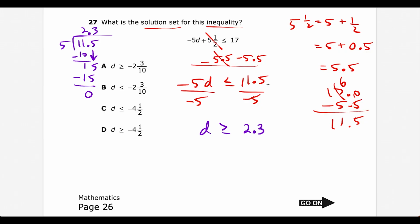We did 11.5 divided by -5. So a positive divided by a negative is negative. And now if you scan the answer choices here, we're stuck between choices A and B. Of course, be mindful here that the 0.3 at the end is the same thing as saying D is greater than or equal to -2 and 3/10, since 3 over 10 is the same thing as 0.3. And if we look here, notice our answer choice is going to be A.